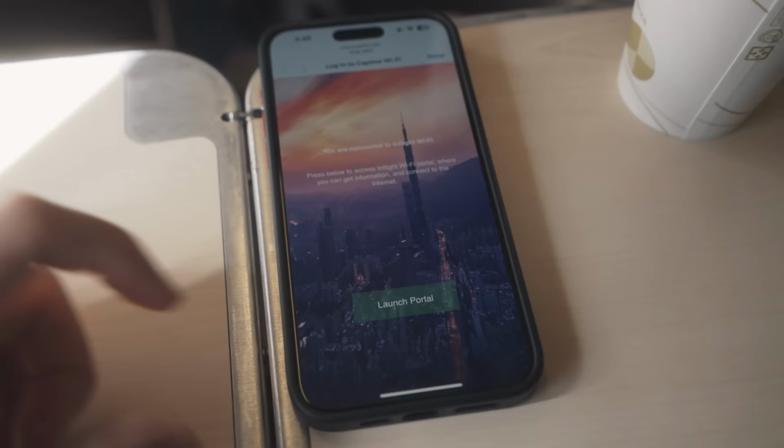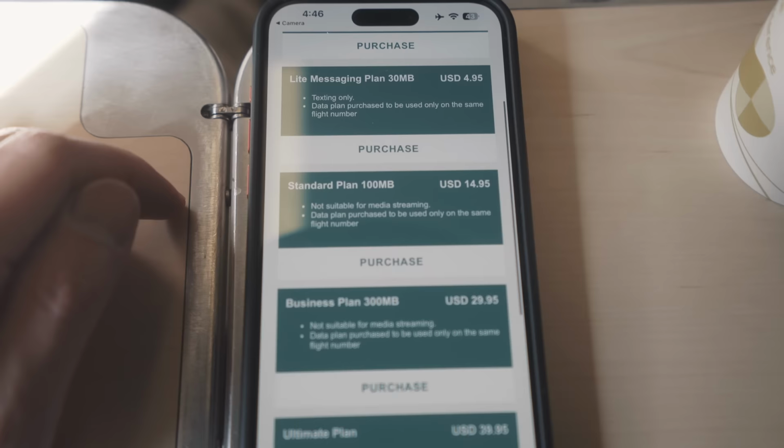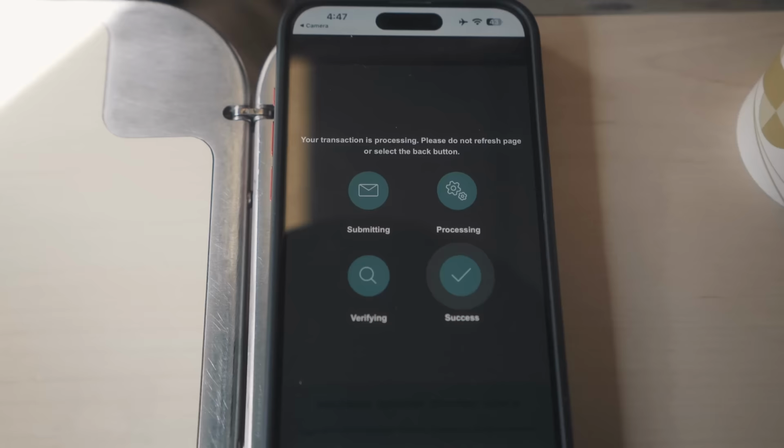The Wi-Fi has also been switched on, so let's check that out. A few different options are offered, including 30 minutes of complimentary browsing, $5 for 30 megabytes, $15 for 100, $30 for 300, or $40 for what I'm assuming is unlimited. The prices were pretty steep, and for a short flight, I opted to stick to the 30 minutes of free Wi-Fi.